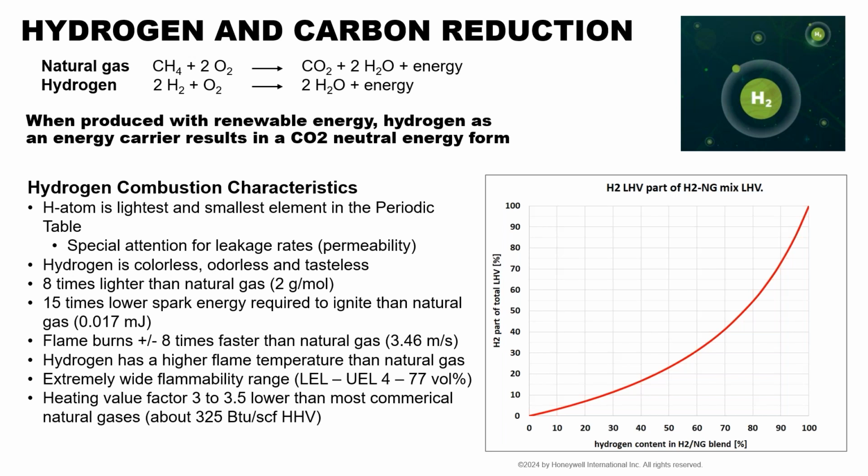But being a combustion guy, when we look at the combustion characteristics of hydrogen, hydrogen's number one on the periodic table. It is the lightest and smallest element in the periodic table, which means that when we start looking at a gas-based hydrogen combustion system, we need to pay attention to possible leakage rates through control valves, shutoff valves, things of that nature that we obviously look at now for natural gas, propane, those types of fuels. Being a smaller molecule, it may have an increased leakage rate. And there's been studies, and we'll talk about that in a couple slides here.